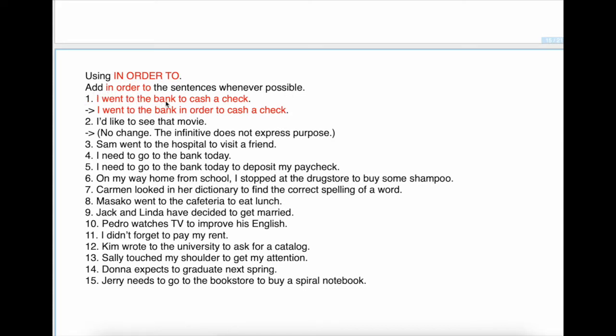Number 1. I went to the bank to cash a check. Çeki bozdurmak için. Or I can say I went to the bank in order to cash a check. This and this have the same meaning. Number 2. I would like to see that movie. Here, no change. Because we can say I would like to see the movie. We cannot say I would like in order. That's incorrect. Now read the rest of the exercise and the sentences also and add in order where necessary. But pause the video, please.